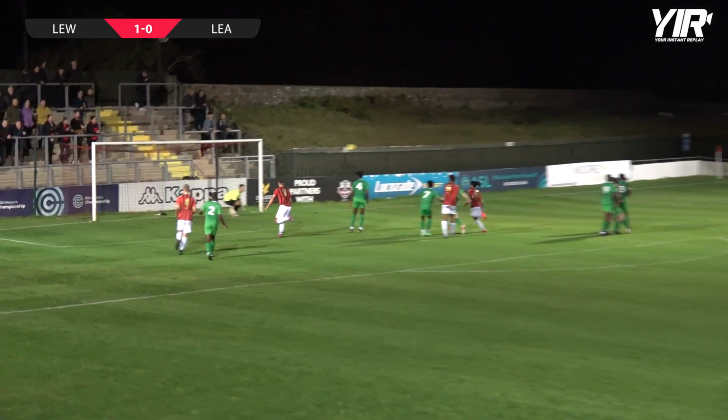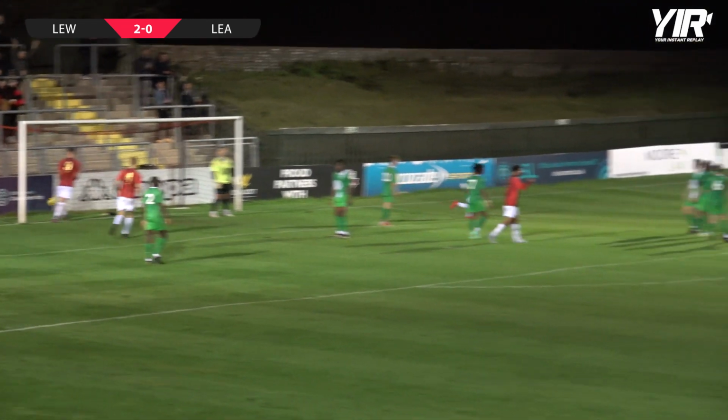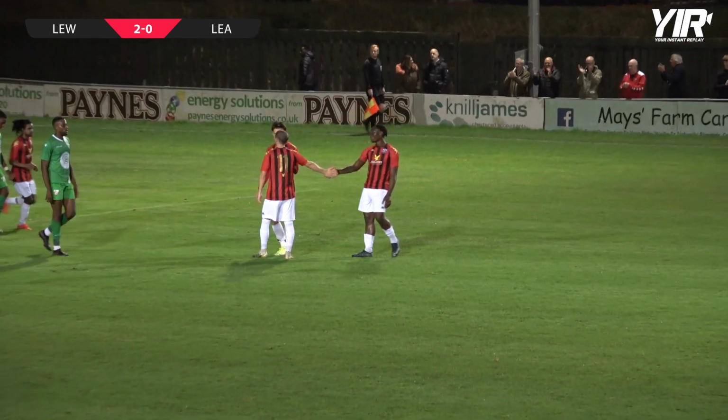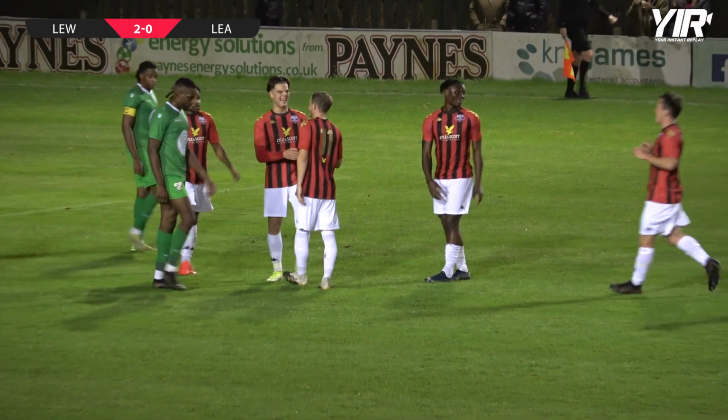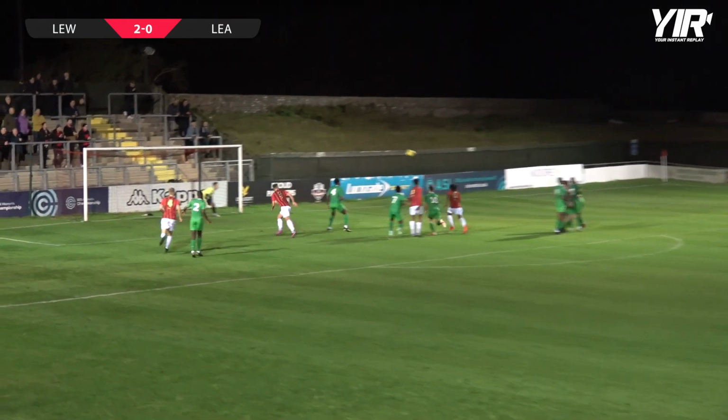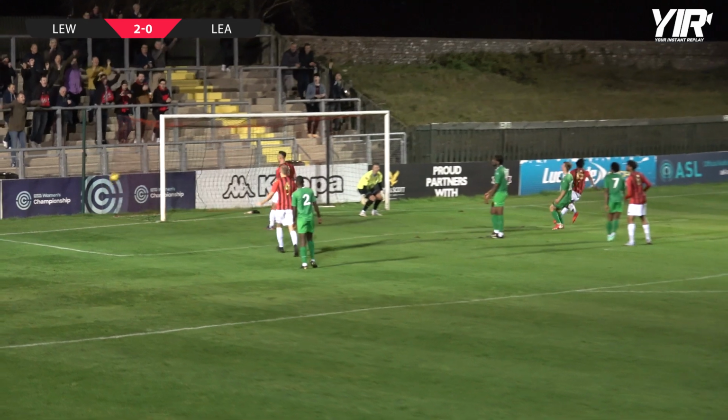Maloney on that right foot, into the wall, deflects and in! It wasn't as clean as his last free kick, but it's still a brilliant goal. The deflection completely wrong-footed the keeper, Miles Bowman, and as I said, that situation was not really that much less dangerous than the previous one that saw the dismissal of Ryan Huckle.